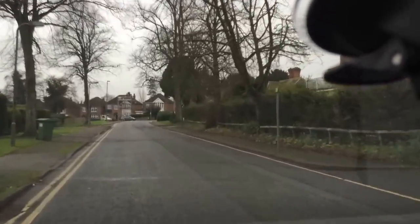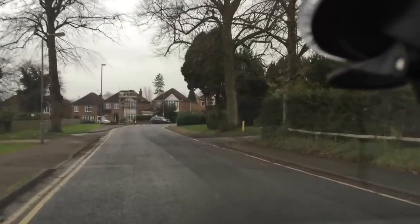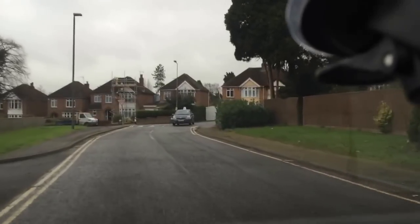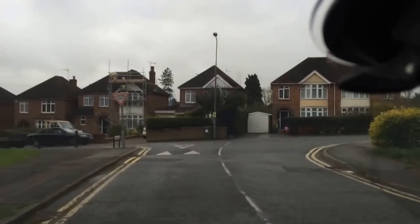So we'll just come up to the test centre on the left. So we're going to pick up the test route from here. You come out of the test centre and you do a right turn at the end of the road. Looks like someone just coming for the driving test.